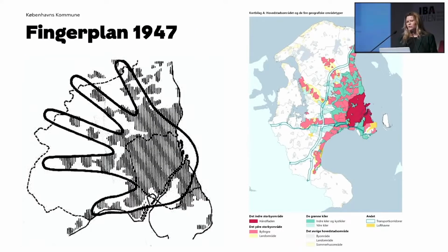And just a little background. Copenhagen is built along what we call the finger plan. It was developed after the Second World War, and it has the city center in the middle, and then all of the S trains, here we were inspired by Germany, the S trains going out into the suburbs, into this region, which is about the size of Vienna. And that's very much the plan that we've been developing ever since.